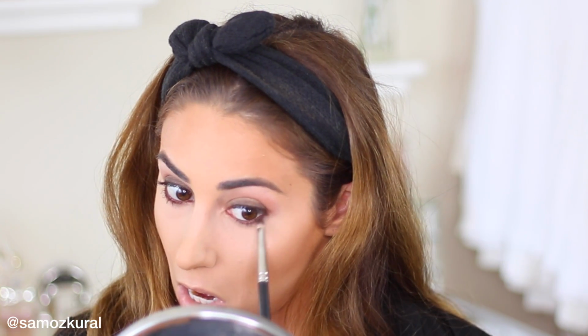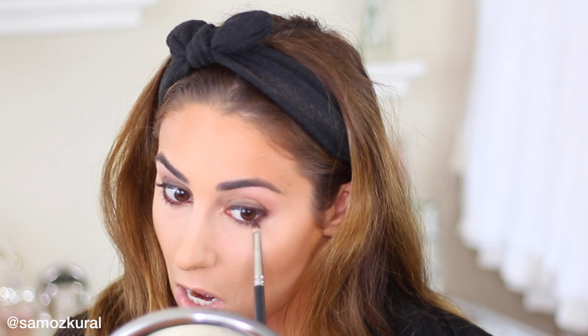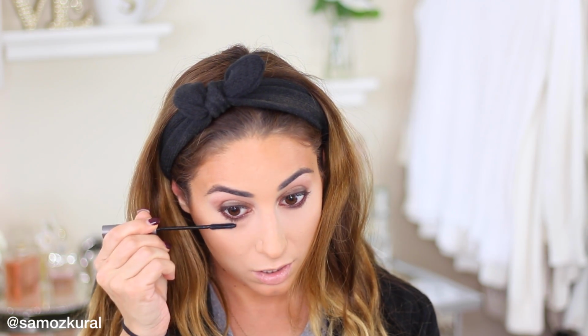Okay, so now we're going back to our eyes, and I'm using the color Embark, the same dark color that we used with the same pencil brush. And I'm just going to put that on my lower lash line. I'm going to take L'Oreal Telescopic and apply this to my lower and top lashes. So now I'm just going to go in with false lashes, and these are by Red Cherry.